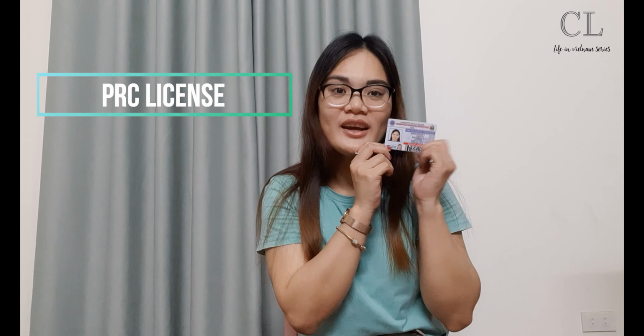And yay! This is my PRC license. Though I don't look like it, I'm actually a teacher. Believe me. So this is my passport. I always bring my passport with me because I'm afraid that the police will catch me. And if they catch me and I won't be able to present my passport, they will deport me. But that's what I want, actually. I want to go back to the Philippines. So please, Philippines, if you are watching this, please let me go home. This is my TRC. It's about to expire. So Philippines, pick me up.